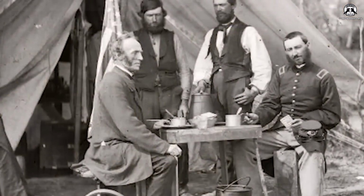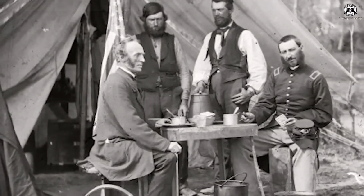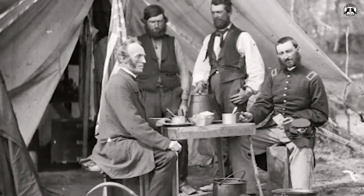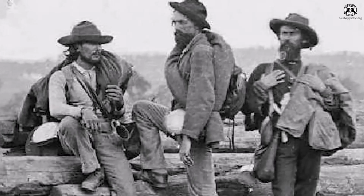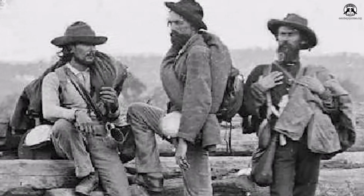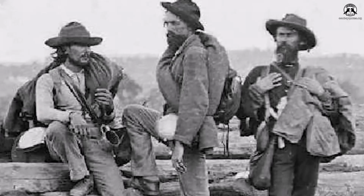Beyond hydration, the canteen often became a small piece of personal expression. Soldiers might decorate them, scratch in their initials, or write the names of battles they survived. Some kept small keepsakes inside the cover, turning an ordinary item into a quiet reminder of home or comradeship.